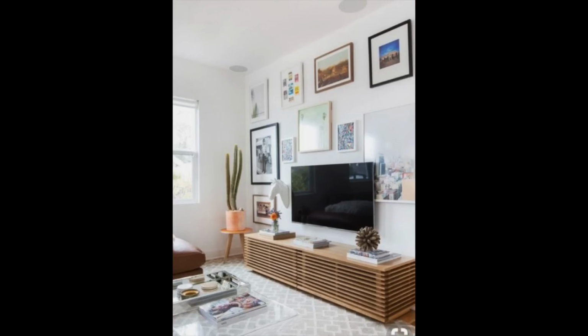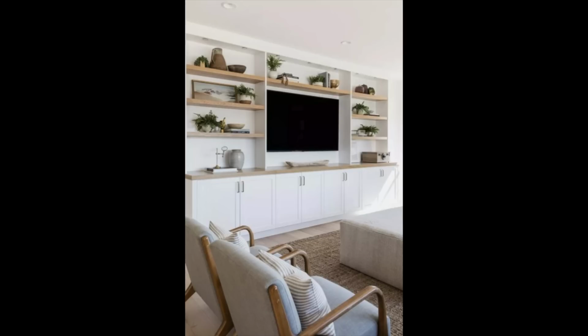Now, it could also be a corner fireplace, or maybe you have an entertainment center that is the focal point of your room, but the focal point should be the main wall in your living room, something where you and your guests walk in and it just draws your eye right to that spot.